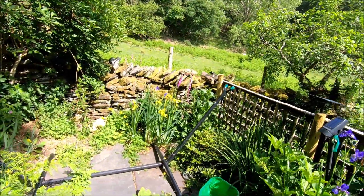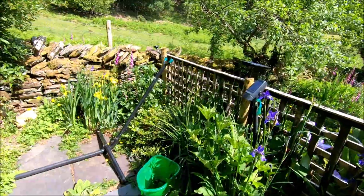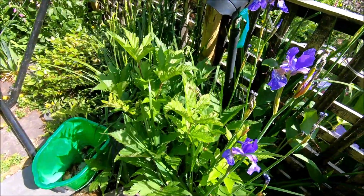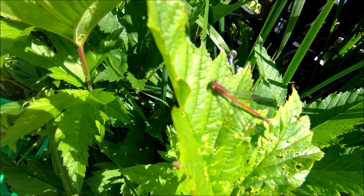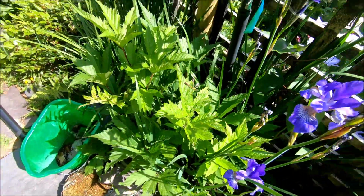So those irises are just about finished now. Nice damselfly, red one there. You can get it. There you go, damselfly. I don't know whether that'll focus then or not.